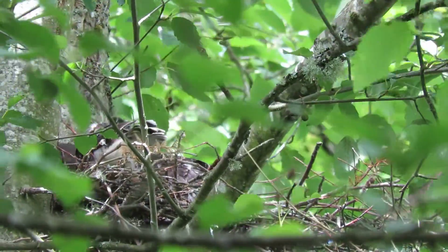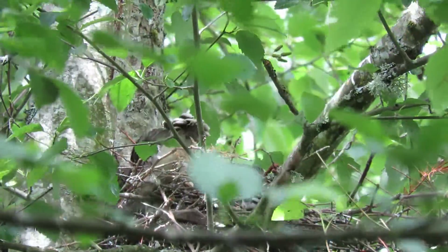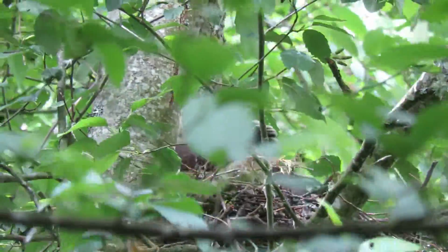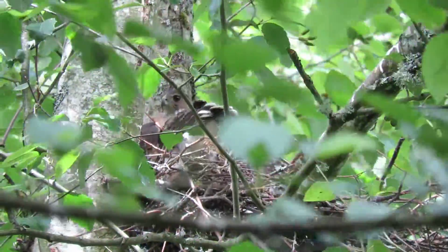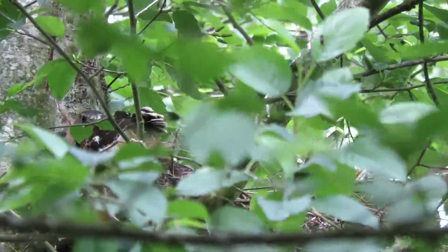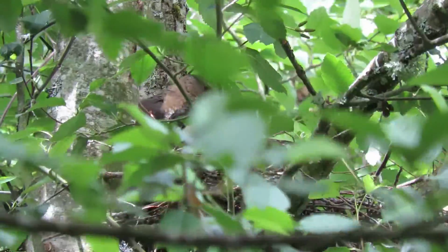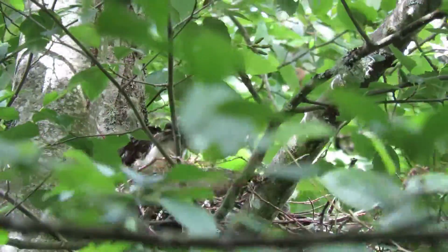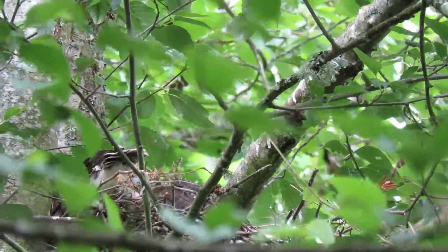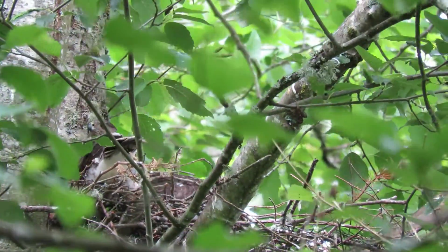But each feeding we record, you can see how much they've grown. Now this has been 3.5 days since the last feeding, and they are just going crazy. And they've gotten so big, they're almost all feathered out. They even got their breast feathers and on the top of their head. And they'll be flying in about 1.5 weeks. But we've got a great feeding here.